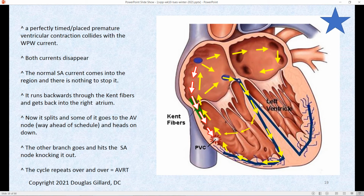So let's look at this as the most common example right here. So we've already explained this. So we have two currents. We have a WPW current that has got in here. Normally it collides right about here with the SA node current, as I've explained before. But what's happened this time, before the SA node current gets here, a perfectly placed ectopic foci occurs right there in the ventricle. And the WPW current collides with the PVC, and the two are vaporized and are gone.